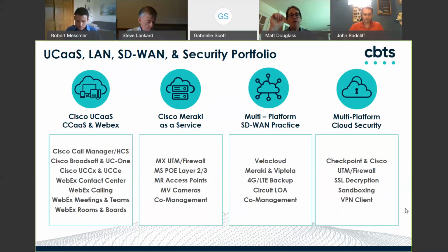But what's a little new that I wanted to show you here, particularly on the right-hand side, is the words multi-platform cloud security. Some of you may have seen some of the webcasts that we're doing on this whole sector, both partner-facing to educate partners like yourself, but also starting to work with some individual partners in doing these events in their customer base.